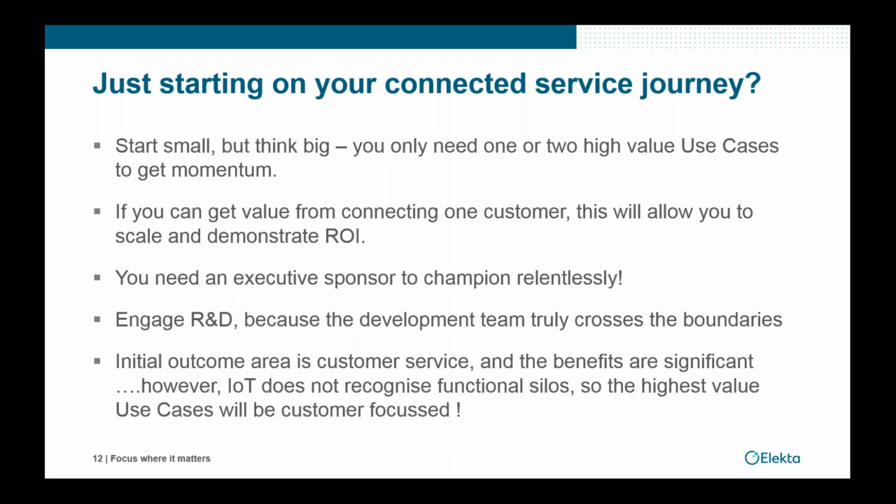So finally, if you're just starting on your connected service journey, what I would recommend, you don't need to go in a big bang change here. Start small, but think big about what you want to achieve. You only need 1 or 2 high-value use cases to get momentum in the organization. You do need some people who are passionate about the subject to champion the activity, and especially to engage R&D and product management. But once the ball is rolling, I think you'll find that there are many applications for IoT technology, both within and outside of service.